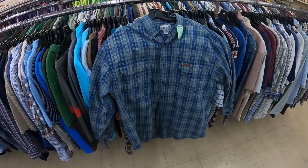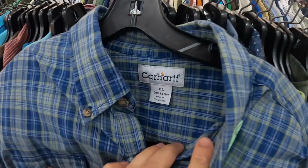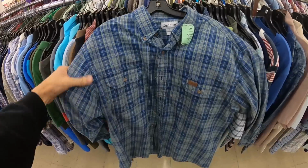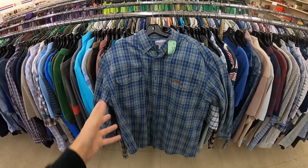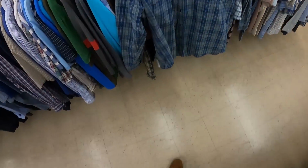The men's section's coming in clutch right now. Got another little piece. It's a Carhartt bread and butter long sleeve button front shirt. These are usually around $25. I'm gonna grab it for $4.99 because bread and butter pays the bills. Ooh, not a bad stop, but it's starting to rain, so I think I'm going to wrap it up there. Check out what all this stuff should sell for.